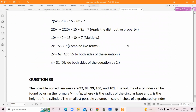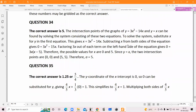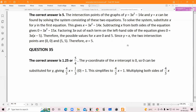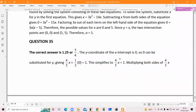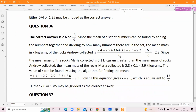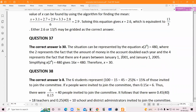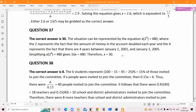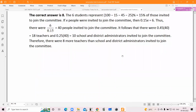32, x equals 31. 33, I got 98. Correct. 34, 5. 35, 5/4. Okay, 36, and then I got x equals 2.6. 37, 30. 38, 8. I don't believe this.